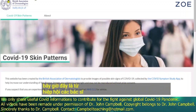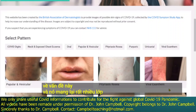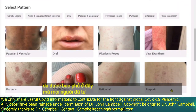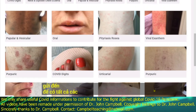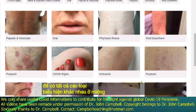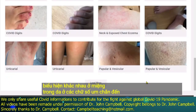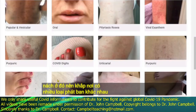British Association of Dermatologists in combination with the Zoe symptom tracker data. So they're working together on this. And it gives lots of cutaneous manifestations of COVID here that people have photographed themselves, people that are doing the COVID symptom tracker app, and they send in. So there's all sorts of different manifestations in the mouth, in the skin, in the digits, legs, abdomens, armpit there. So all over the place, different types of rashes.